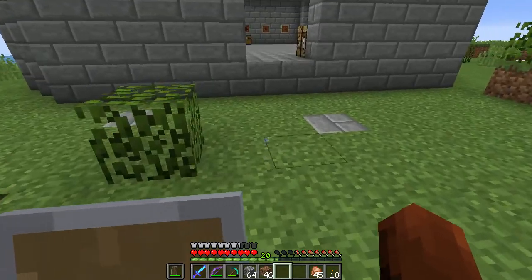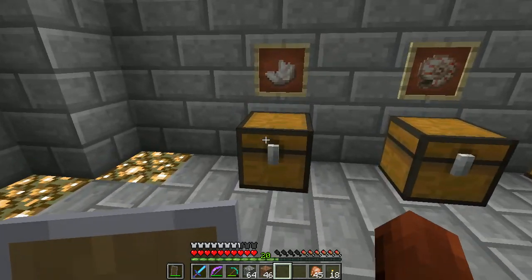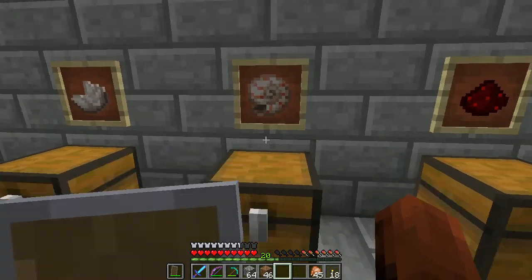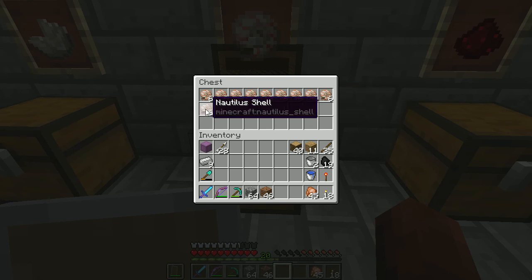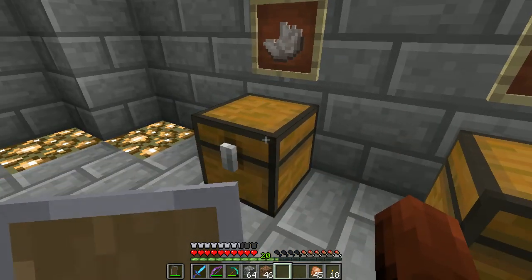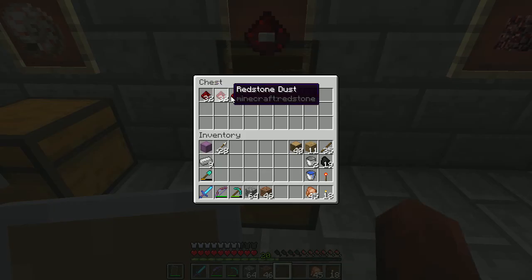If he's selling those, I don't think he's going to get very many, but maybe he's just making it for convenience. So here we have nether quartz, lots of that. We have, what are these things called? 1 diamond per 6 of those guys. Nautilus shells. What do we even use those for? I don't think I've really used those much. So 32 for 1 diamond. It's a little expensive. We have 1 diamond per 32 redstone.